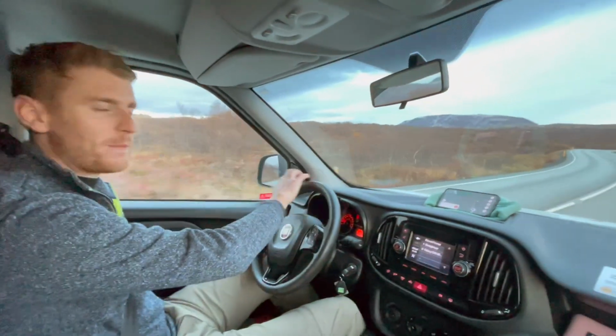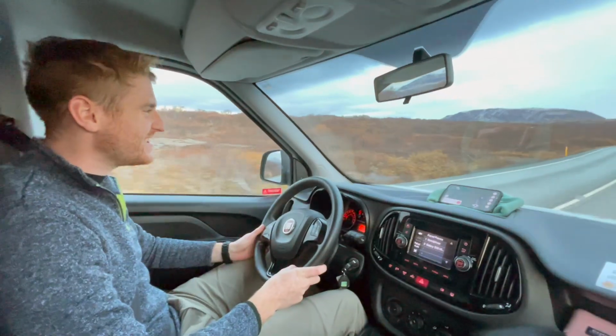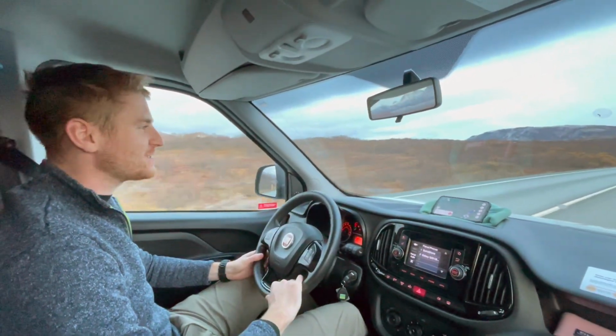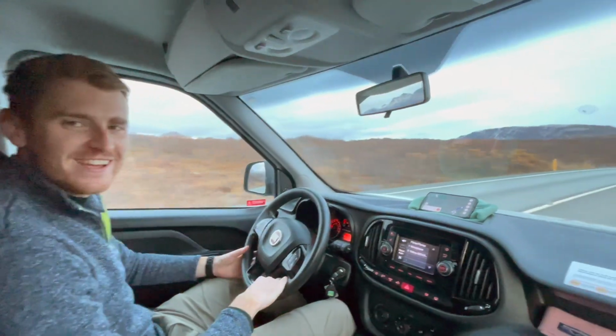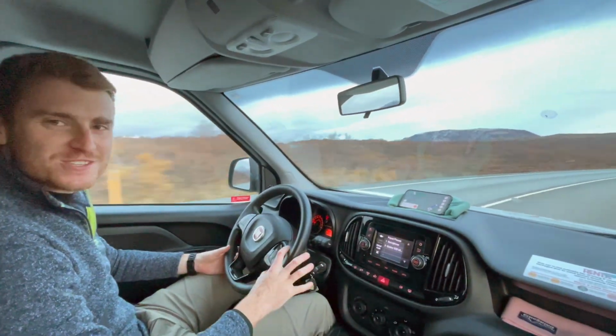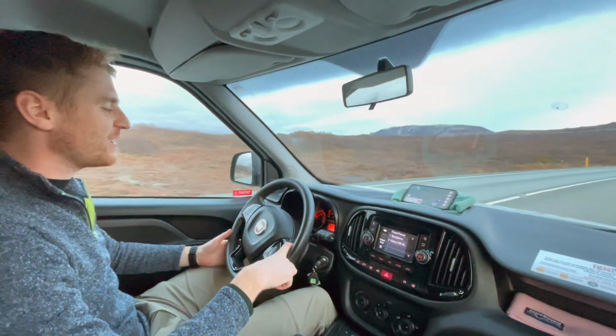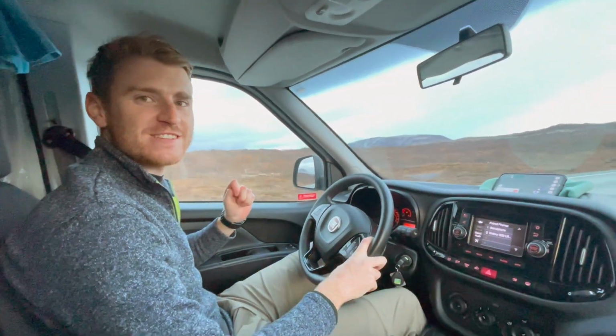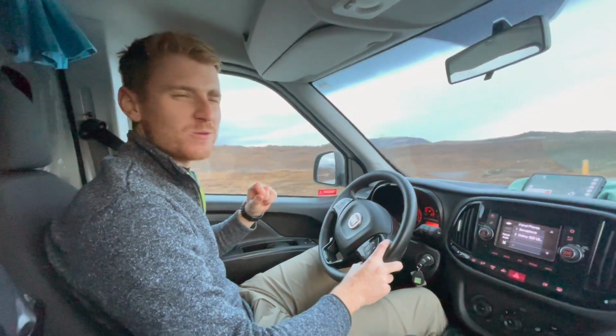So we are now in whip number 2. This is Freya. She's every bit as capable as Renee. This one's got studded tyres. So we've just done the exchange. Was handed this vehicle. It's got a lovely check engine light on it. Told me not to worry, it'll be fine.